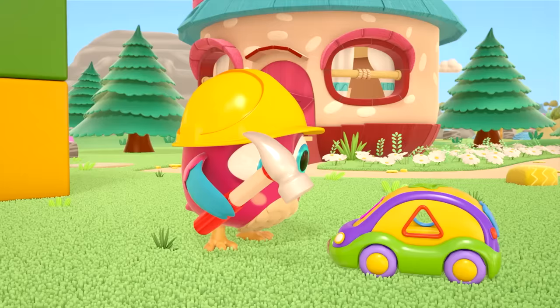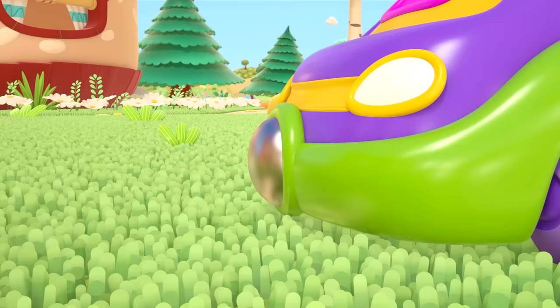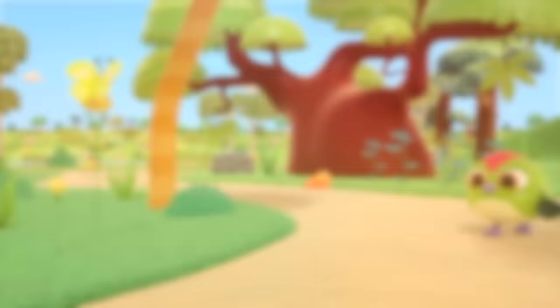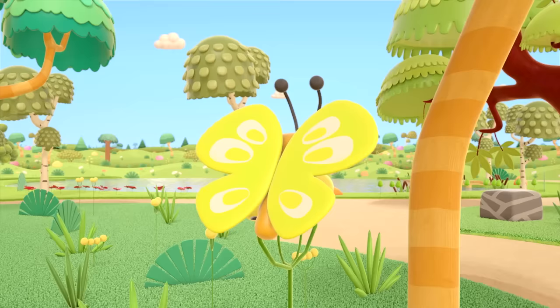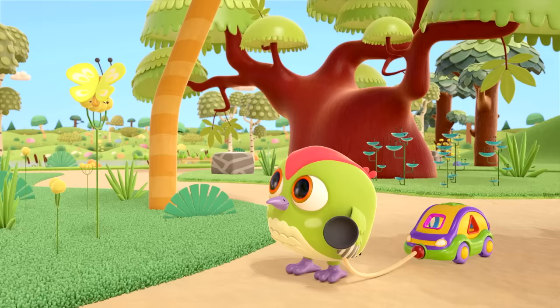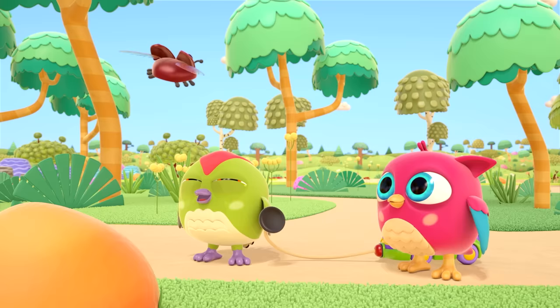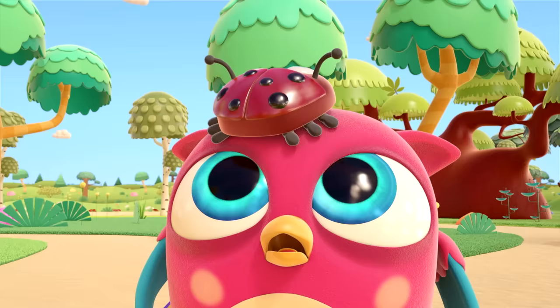All done! Peck Peck's fixed a rope to the car. Let's go! The car's off for a stroll. What a beautiful butterfly! And there's a ladybug. It's flying around. It's landed on Hop Hop's head.